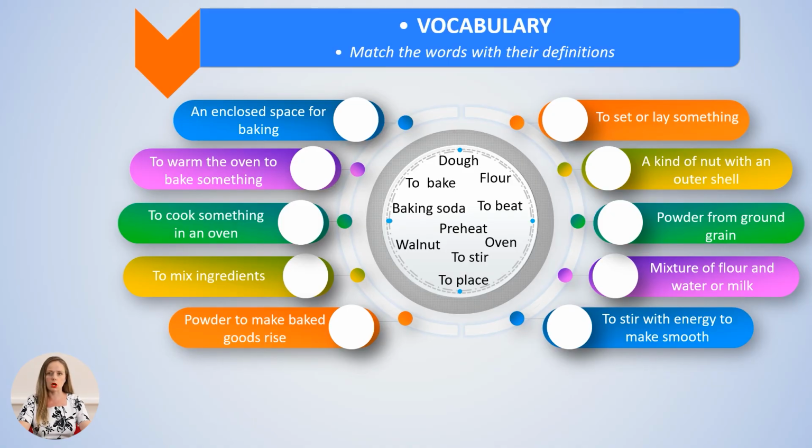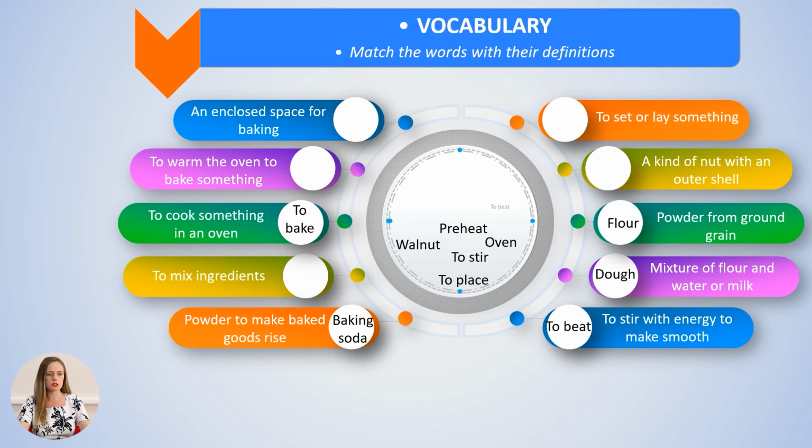So the first word is dough. Dough is a mixture of flour and water or milk. To bake. What is to bake? To bake is to cook something in an oven. Flour, it's a powder from ground grain. The next one, baking soda, is a powder to make baked goods rise. To beat, the next word, to beat, is to stir with energy to make smooth. To preheat is to warm the oven to bake something.